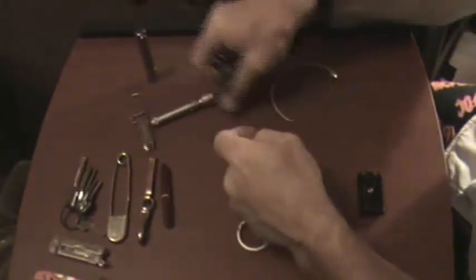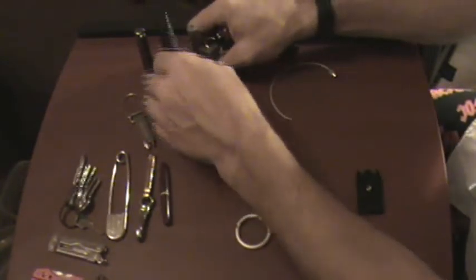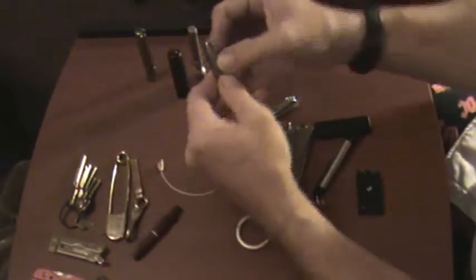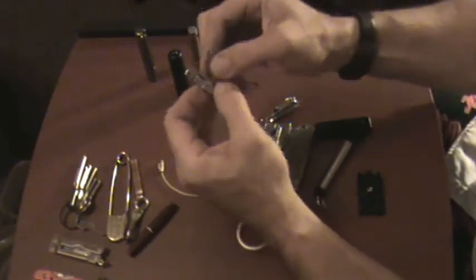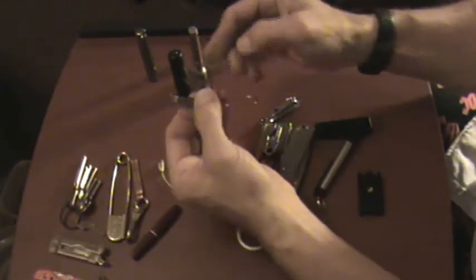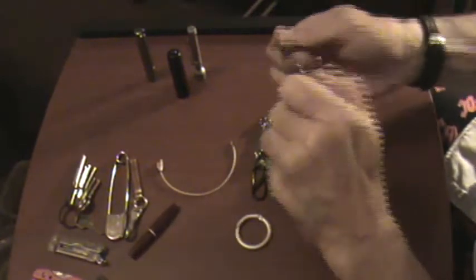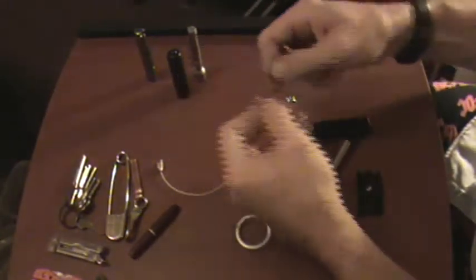So pick and choose what you want, put it in your pocket, carry it with you, or put it on an aviation mechanic's keyring, or get you the Swiss Tech that's got the number 2 and number 0 flattened Phillips heads, split your ring off, and put your EDC stuff on that ring.